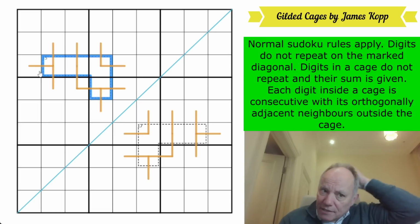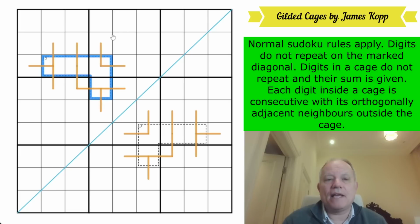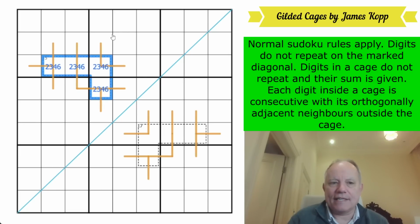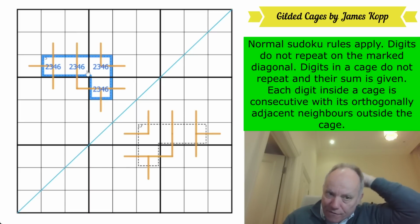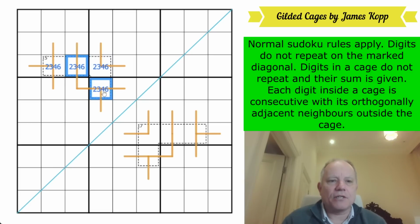Now, if you had 2, 3, 4 in this cage, in fact, there is only one way to make this cage up out of 4 different digits from that, and it is 2, 3, 4, 6. Wow. So there's a start. This cage is made up of 2, 3, 4, 6. These two have the same parity. And there's 3 even digits and 1 odd, so they're both even.